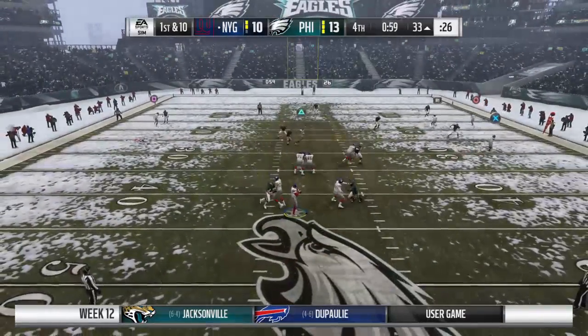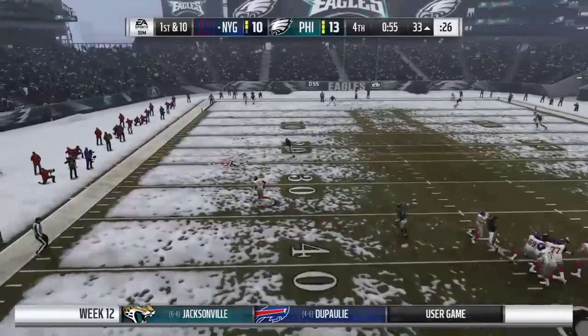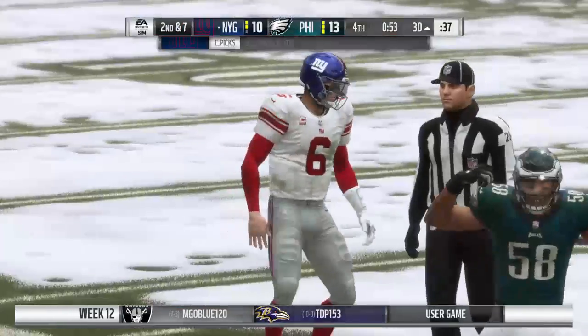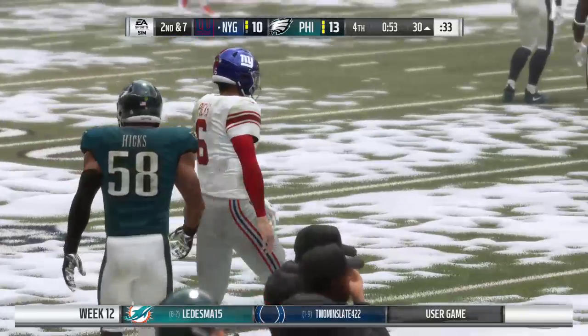Back to throw. Keeps himself upright. Steps away to his left. Room here to run. Oh, no, he lost the football. And this is going to get out of bounds, so they will gain a bit of yardage on the play, actually, and they'll hold on to the football as well.